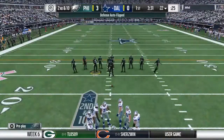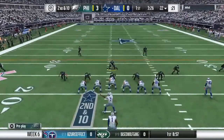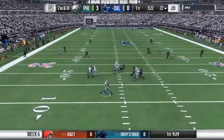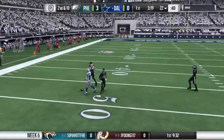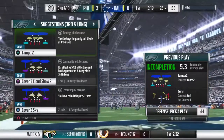Counting down toward the midway point in quarter one. They'll come out in the pistol. Now he'll look to throw here on 2nd and 10. He's going to wind up and air it out. And incomplete there. A nice hit jars the ball free and brings up 3rd down.